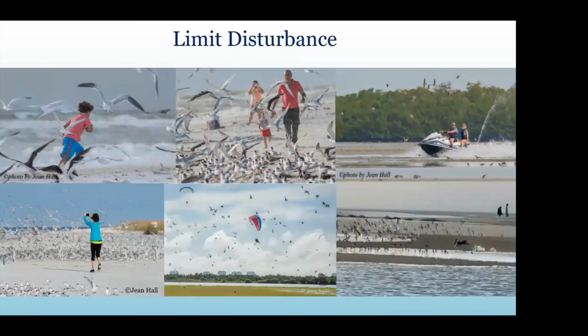This is what we're trying to avoid. So disturbance comes in many forms. We get it through boats, we get it through running through them, sending their kids through them while filming them, and of course, dogs that are off leash. So this is what we're trying to increase education towards, and we've made a big difference in our area.